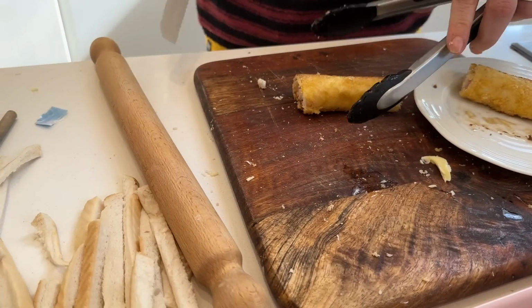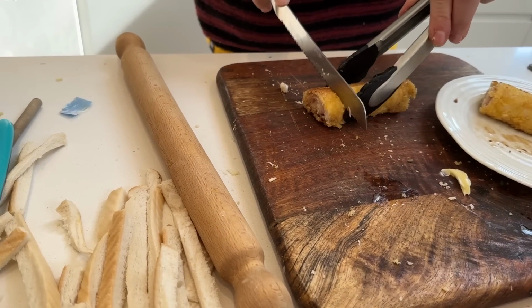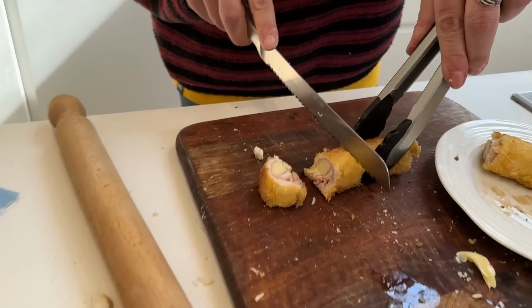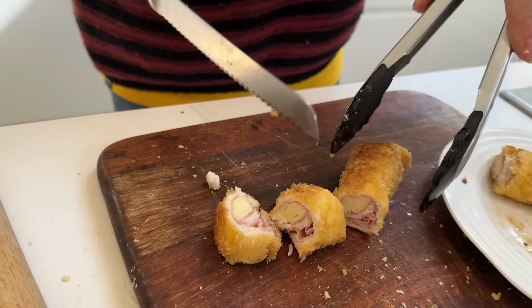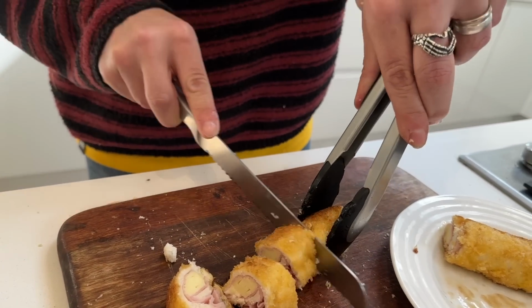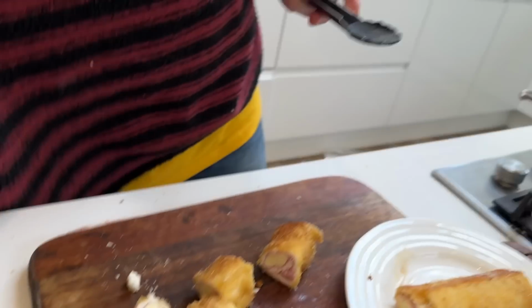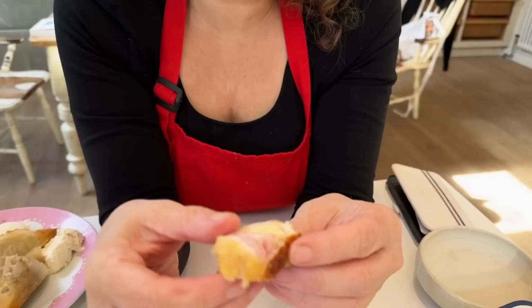I think always hold with the tongs. Okay, and then I'm going to try it. Oh. Maybe people like it a little bit hard. Oh, these are like little sushi rolls. These are like maki rolls. Right, I'm going to try it now. Oh, okay. Right, so it was a good effort. It was a good effort.